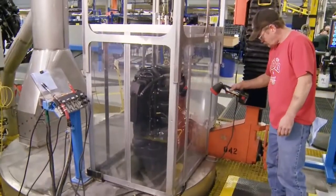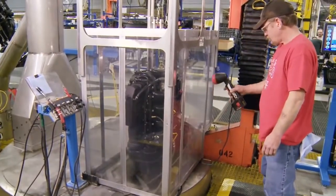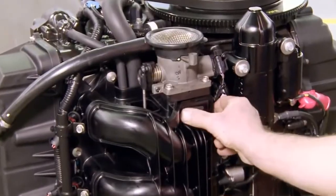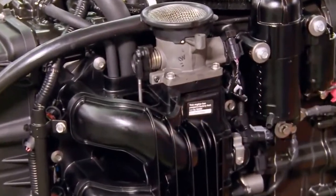Every outboard Mercury manufactures is similarly tested. Mercury considers this a final opportunity to be certain your outboard will be the most durable and reliable you will ever own.